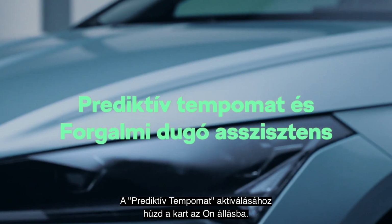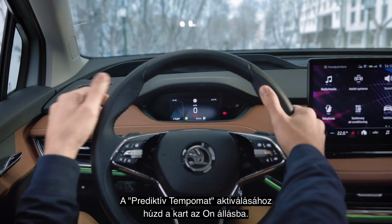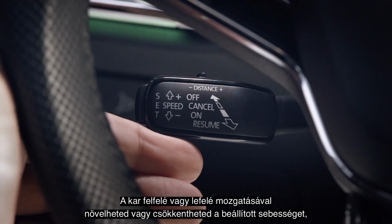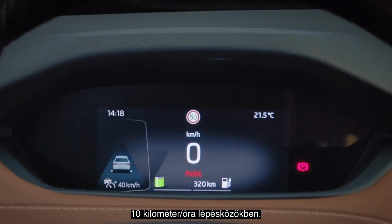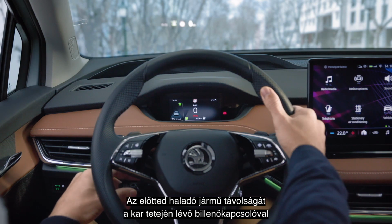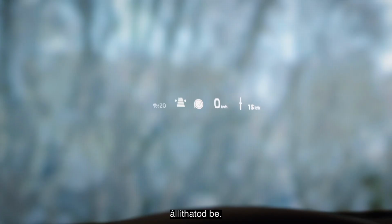To activate predictive cruise control, pull the lever to the on position. By moving the lever up or down, you can increase or decrease the set speed in 10 km/h increments. You can adjust the distance to the vehicle ahead of you with the rocker switch on top of the lever.